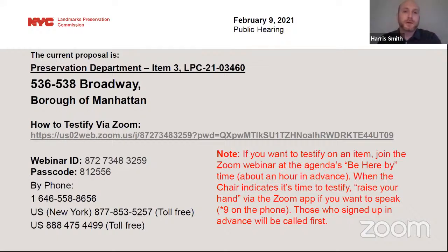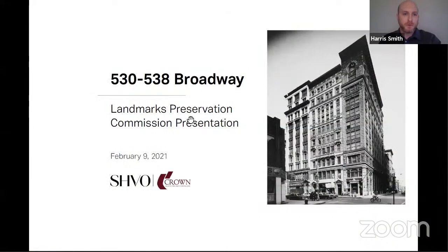Good afternoon, Chair Carroll and members of the Commission. My name is Harris Smith with Crown Architecture. I am the applicant for today's proposal. Our application today is to remove non-original doors, transom, and intercom and replace with new black metal frame glass doors and transom, and to install a new intercom and stone threshold at the primary office entry of 530 Broadway.